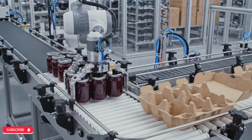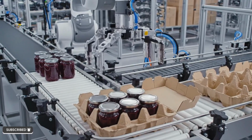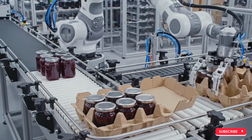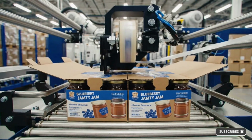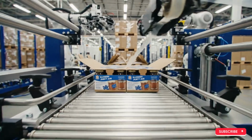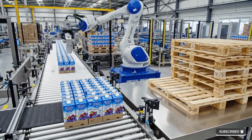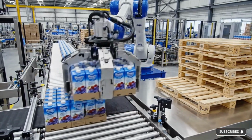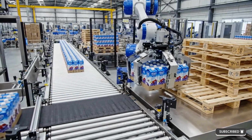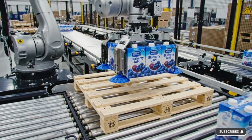Efficiency multiplies as blueberry jam enters bulk packaging. Sealed and secured, blueberry jam prepares for distribution. Automation now organizes blueberry jam for large-scale shipment. Structured stacking protects blueberry jam during transit.